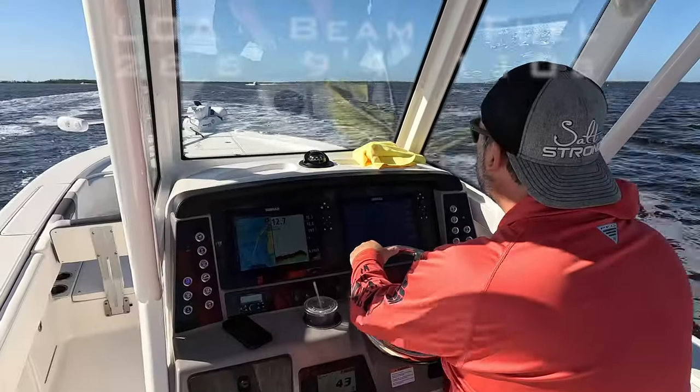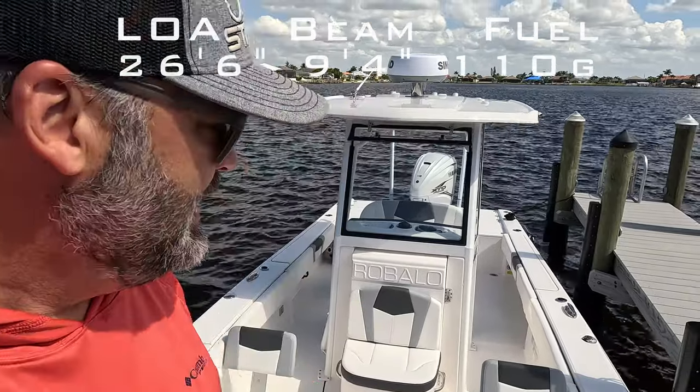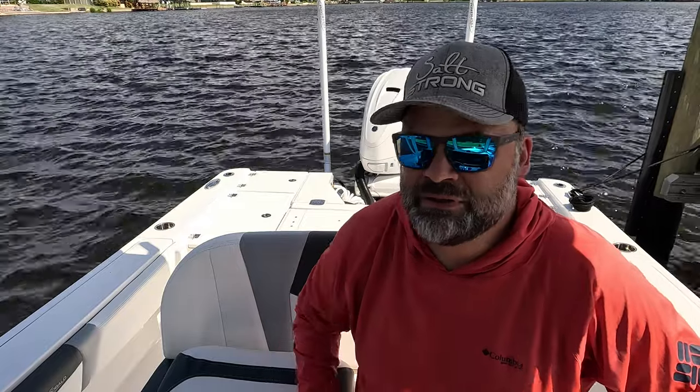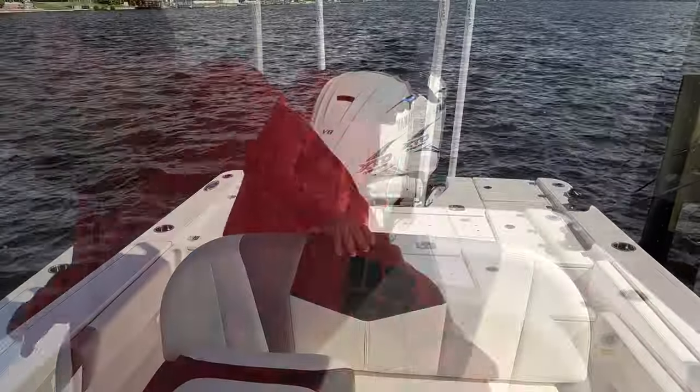So I've got exactly 1 hour on this boat. I haven't modified a thing, and I plan on doing some videos on my modifications and kind of walk through what I'm doing and why. Actually, I went to a boat show and I was looking at a completely different boat. I was looking for something with twin engines to take offshore. I ran into this boat and I was like, no, this is the boat. So let me show you the first thing that blew my mind on this boat.